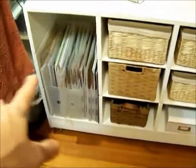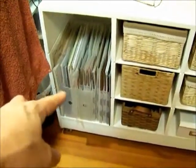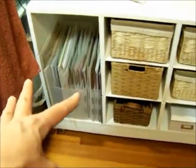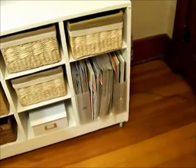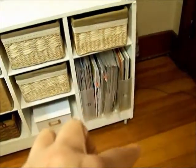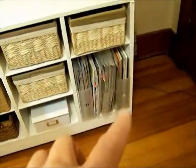And here I have pattern paper, both in pads and single sheets. Same with the other end. I have more pattern paper. I have my chipboard and my cardstock in here. But I want to show you guys how I store my paper packs.